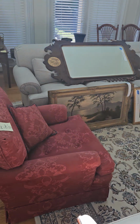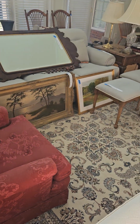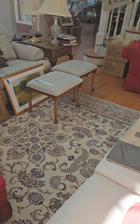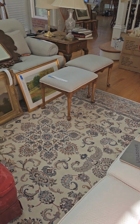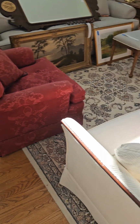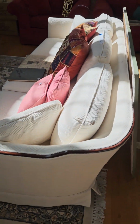Also here in the living room, you see more original art and a mirror on the couch. But there's an adorable pair of upholstered stools or footstools there, and they match the upholstery on that couch. Then we got a nice red chair. We tagged that one, and then another really beautiful couch here that's in the auction.